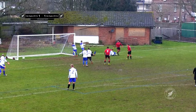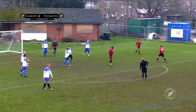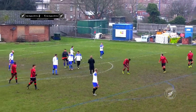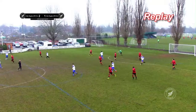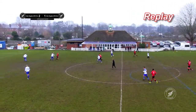Osborne misses it. Khan! Dan Khan scores and gives the Fives the lead. Bit of a sloppy goal to concede, it must be said, as Sam Osborne is absolutely apoplectic at conceding it. As we watch the replay, it's straight from a big kick from Jamie Cooper.